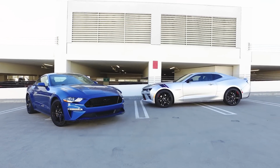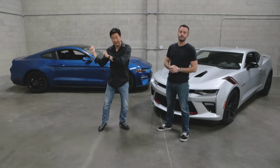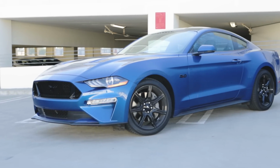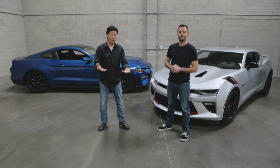So if there's one thing about muscle cars that's important, it's fun. And in my opinion, both the Camaro and Mustang do fun equally well. Yeah, I love the acceleration in both. They both have fantastic transmissions, and they're both a lot of fun to slide around. That said, I think the Mustang does everyday life better. I agree, the Mustang is an easier car to live with every day, but for some reason, I still enjoy driving the Camaro more. That's what we think. Let us know what you think.